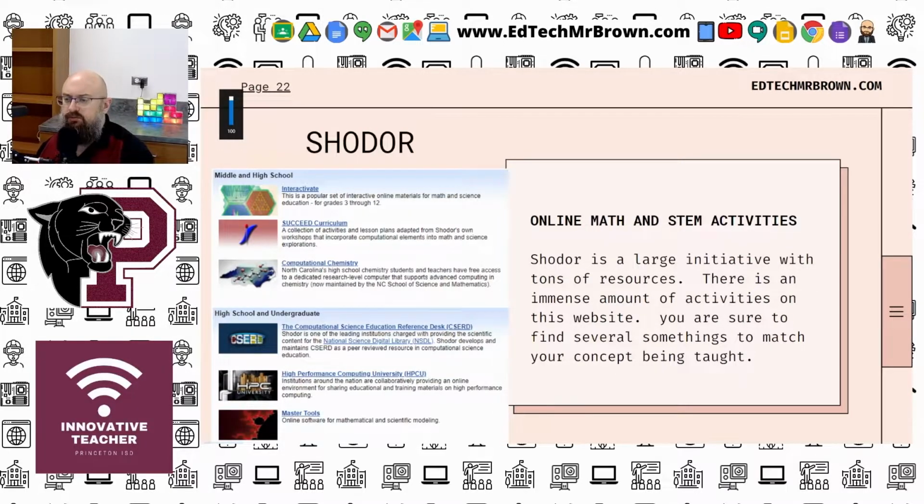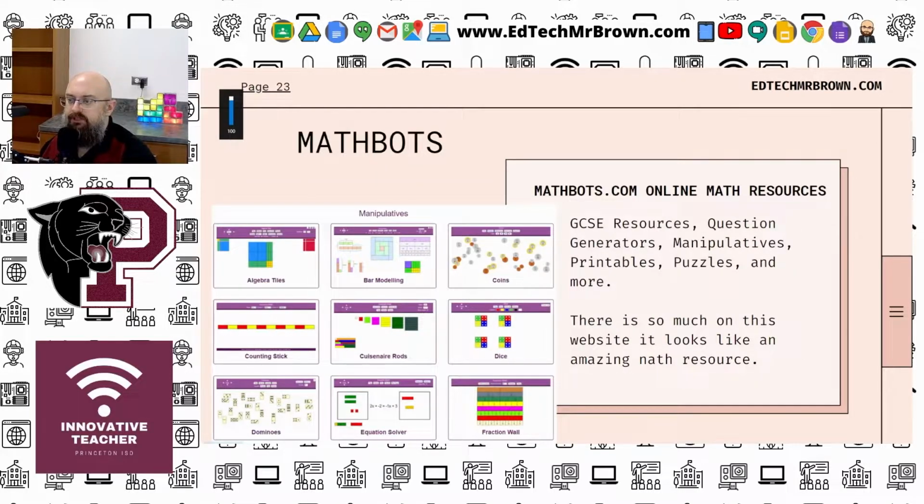Shodor. That just sounds cool. This is a huge website with tons of stuff on it for math and science teachers, middle school and high school. Here's another huge math website for you called mathbots.com. We've got question generators, let's see, manipulatives. You can even make printables on here.